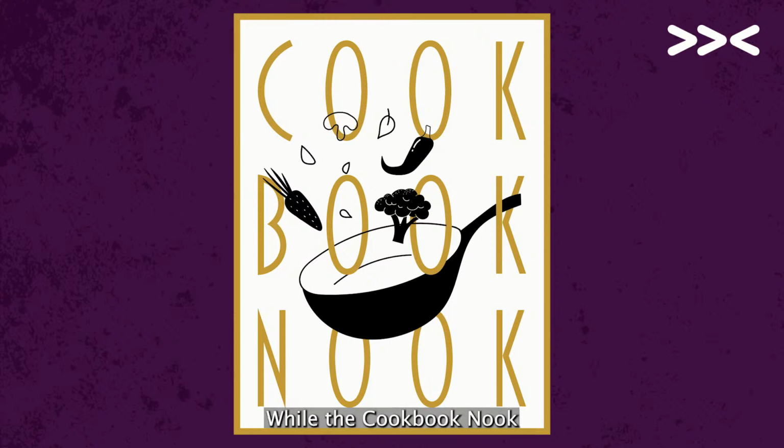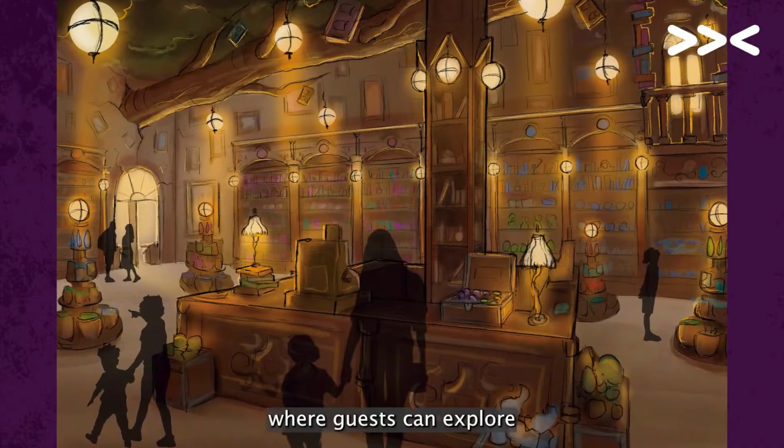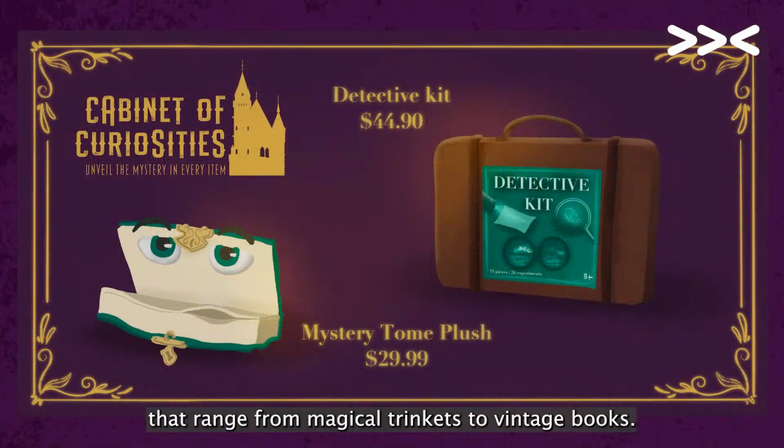While the Cookbook Nook is a fast casual restaurant, guests can also visit the Cabinet of Curiosities, a mystical retail space, where guests can explore and purchase rare and unique items that range from magical trinkets to vintage books.